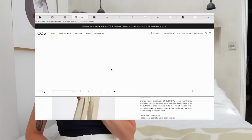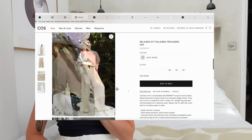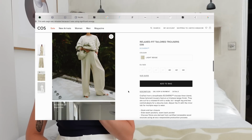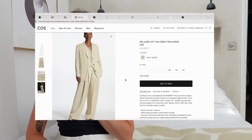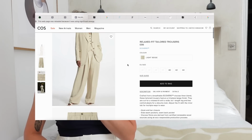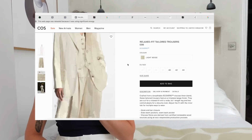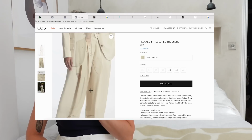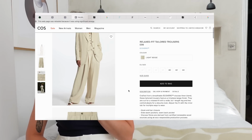What have we got here? Oh, I quite like these trousers from COS, and they match the waistcoat that I've got, but they've been sold out in my size for a long time, so I'm just keeping this open and refreshing it every couple of days in the hopes that they come back into stock. I wouldn't wear the full look, I don't think, but I think these with just a plain white t-shirt would be such an easy day look that I would wear so much.